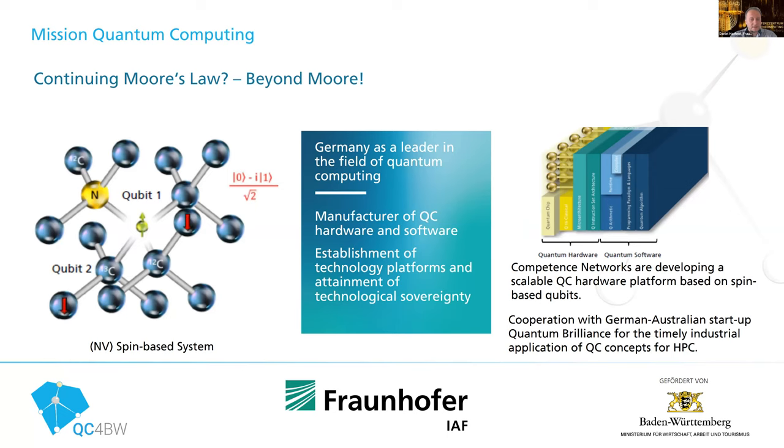And the color center is mainly a substitutional nitrogen atom sitting on the lattice site, surrounded by carbon atoms and one void, which is the vacancy. And this can facilitate its use as a spin-based qubit.